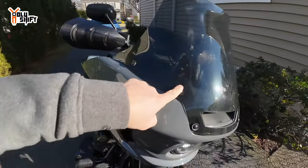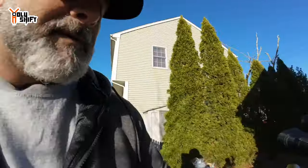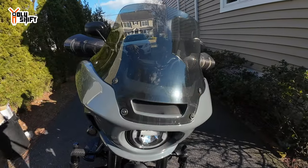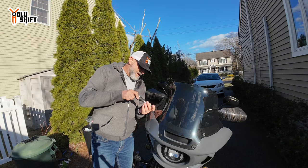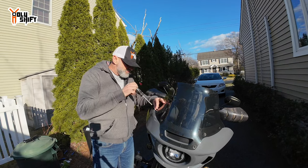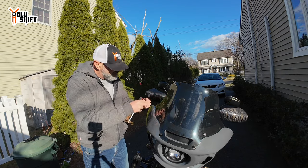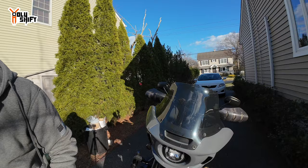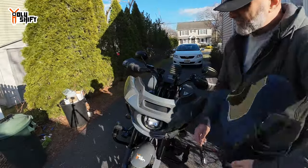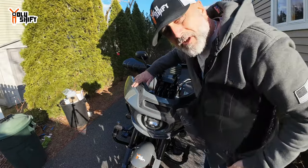6 bolts. 1, 2, 3, 4, 5, and 6. Make sure to keep these two for last because they support the whole windshield. So actually the Clearview, they give you the bolts, but here the bolts are not Torx, they're Phillips, and they have a slightly different way of mounting. And it's off.